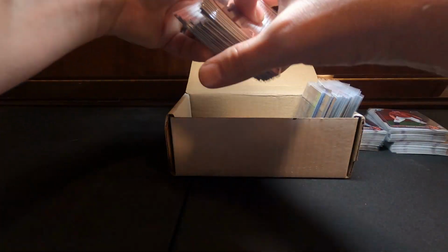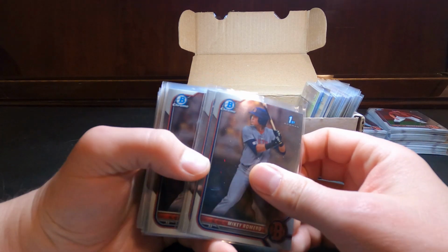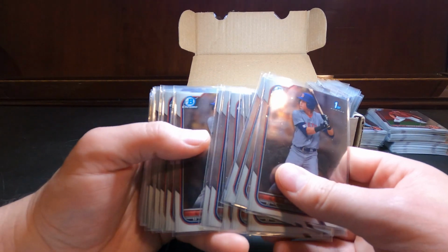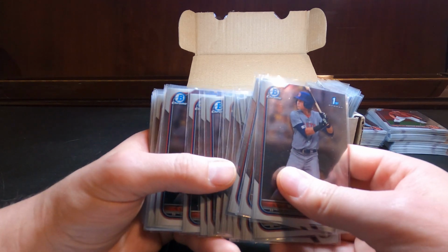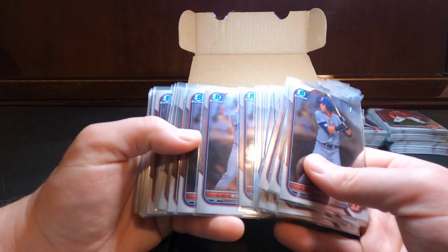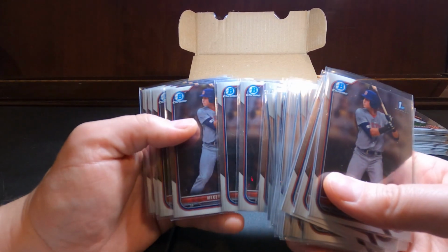So we got 40 cards here, and that's on its own. This is probably a pretty good value if these guys develop, but this is where it starts getting really good. And so we have Mikey Romero here, and this is the 1st round draft pick from last year for the Red Sox. And you know what? He's like a bat first middle infielder, one of the more advanced bats from the high school class last year. And this guy's got some potential. He's the number 7 overall prospect for the Red Sox.